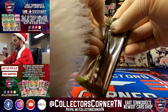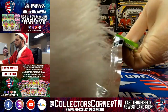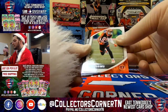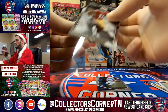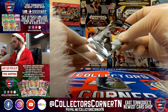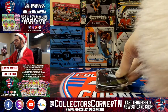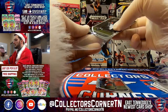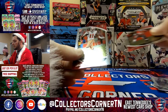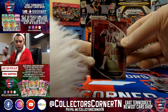Last pack of the first blaster for Absolute. Amari Cooper, Matt Stafford. He might not play this week. Oh, there you go. Introductions, Brandon Ayuk. Good 49ers hit right there. Michael Pittman Jr. Henry Ruggs. First time we said his name today. Tyler Johnson. Another Brandon Ayuk. There you go. 49ers getting on the board right there.